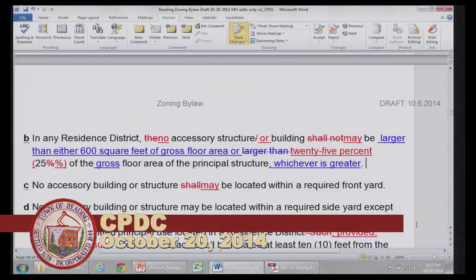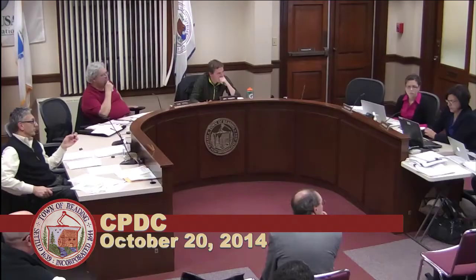Right, you're saying 600 square feet gross area, that's not enough, because if you have a second story. I'm going to put gross floor area on the garage portion of it. 600 square feet. Footprint? Footprint, yeah. That's the 24 by 24 we're talking about. No, I'd say footprint.